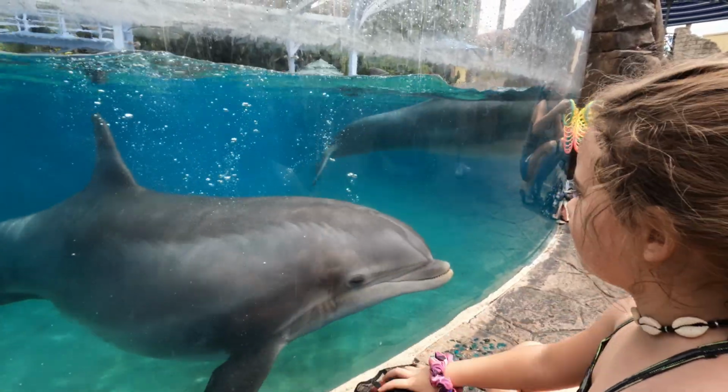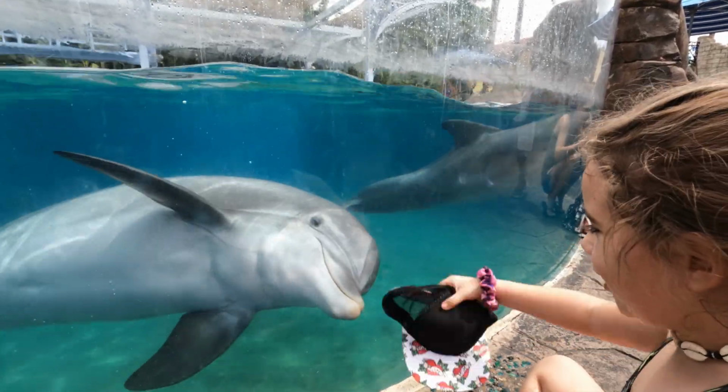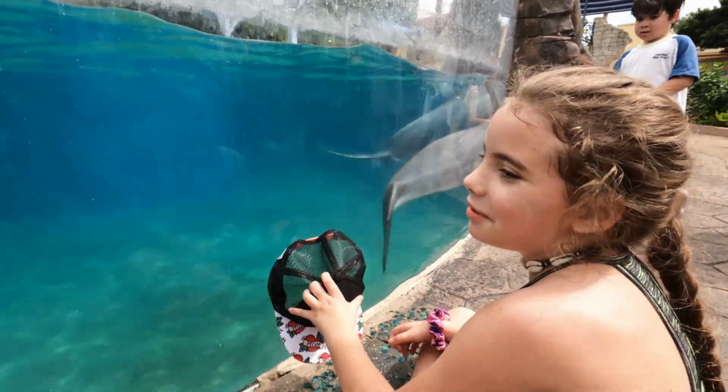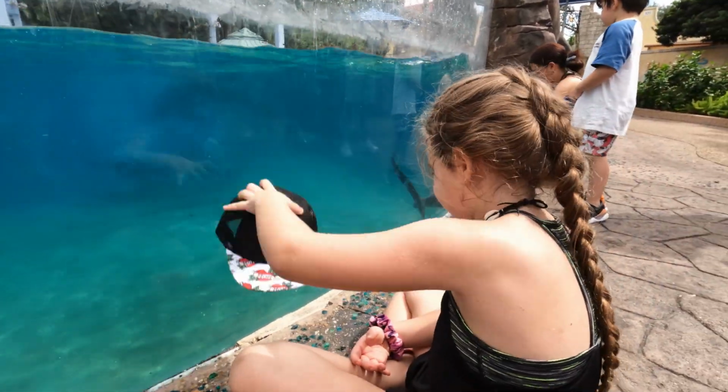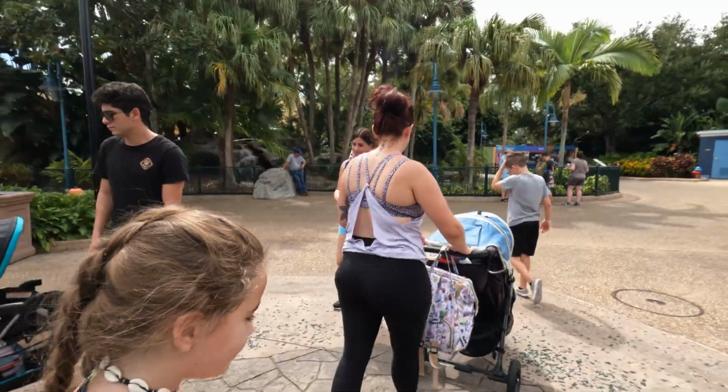Look, it sends you a bubble. My arm's hurting. Oh, my arm! What is that? But my arm is hurting. But isn't it worth it? Come on, let's go into the park. Can we try Infinity Falls? Onward and away.